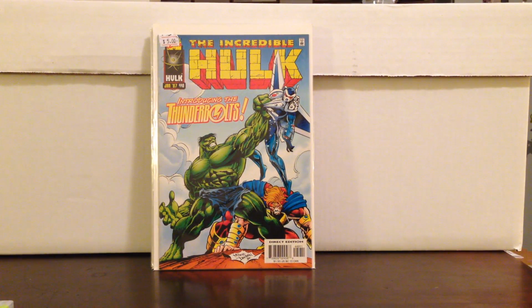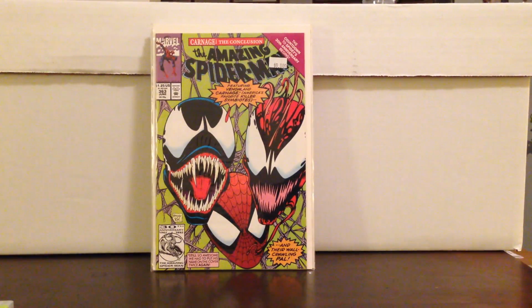Still within range. It's one of those books where I'm like, why is this not worth more? The Thunderbolts have well over 100, probably approaching 200 published issues under their own title, and yet this book still is not really that sought after. Anyway, another book that I saw starting to pick up a lot more now is Spider-Man 363. I paid $3 for it. Really nice copy. Obviously the cover is really cool, and it's the third appearance of Carnage, so that's a good book to get.